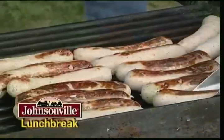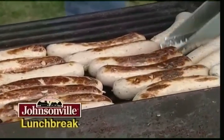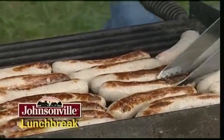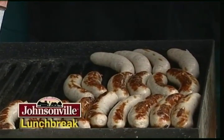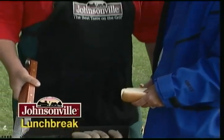Now, how did you do these? Well, what we did is we started a charcoal a little early. And we set them out there on the grill, and we're making sure that we turn them with the, of course, we don't want to pierce them or anything. We want to turn them with the brat turner or the tongs. That was nice of Johnsonville to take care of the Bass Pro guys today. It certainly was, and I thank the folks at Johnsonville a lot for doing that.